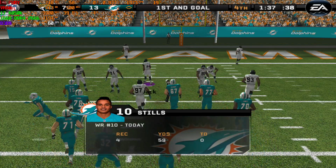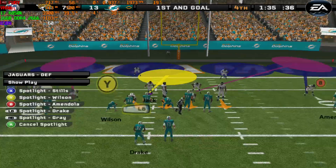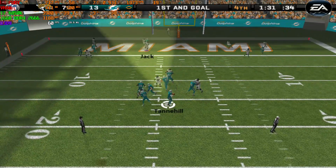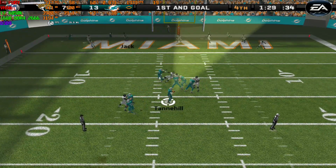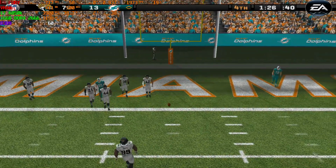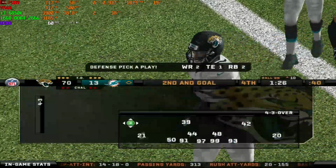They'll head right back to the line. Good protection. Lobs one into the end zone. Drops the interception. Number 44 had his hands on it.